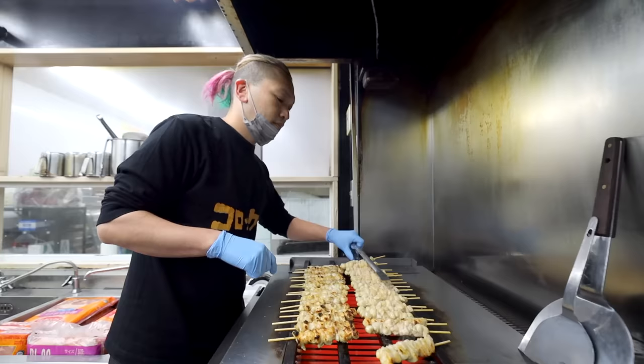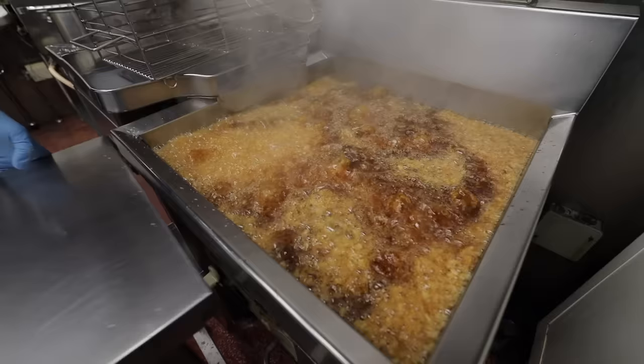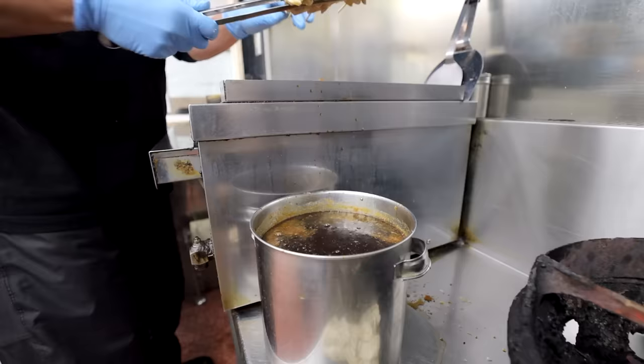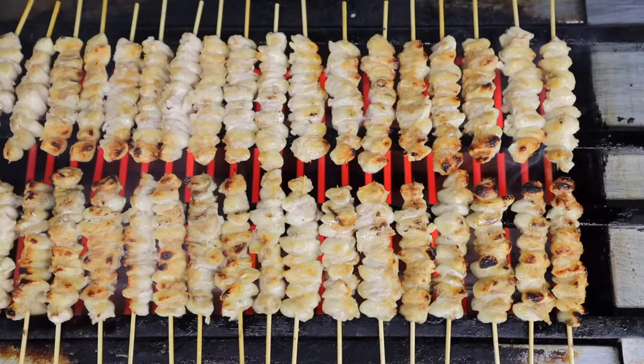Oh, the first round of yakitori is almost done, and its freshly grilled chicken aroma is filling the room. So even though the shop mainly offers delicious fried goodies like katsu and korokke, yakitori is definitely one of their other popular items as they sell more than 1,000 skewers a day, which means he has his work cut out for him.